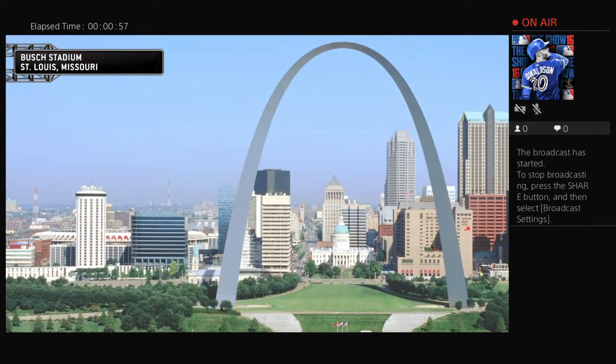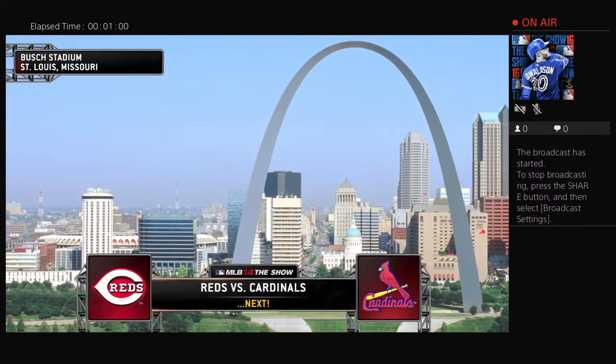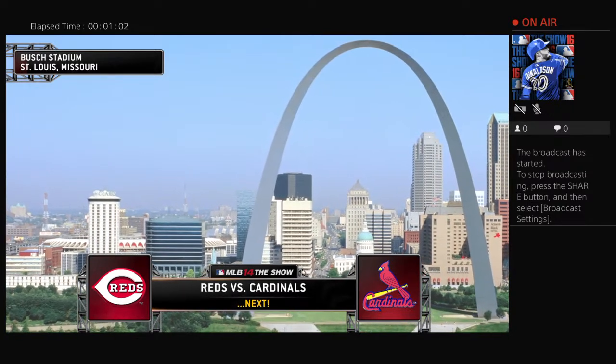The Gateway Arch looming over downtown St. Louis. The Reds and the Cardinals. Next.